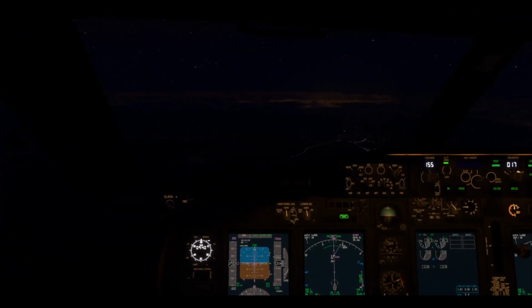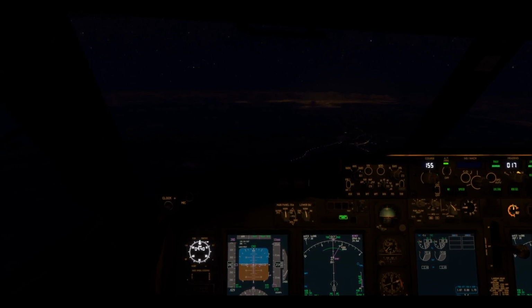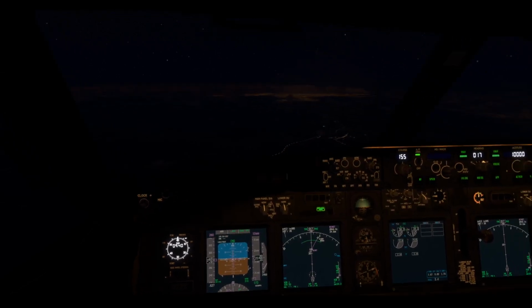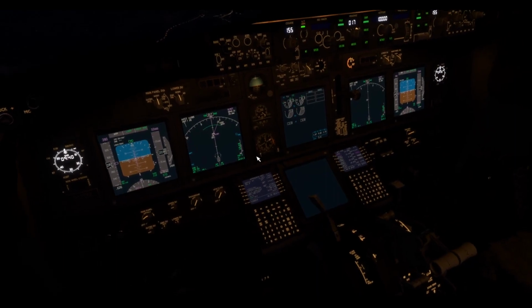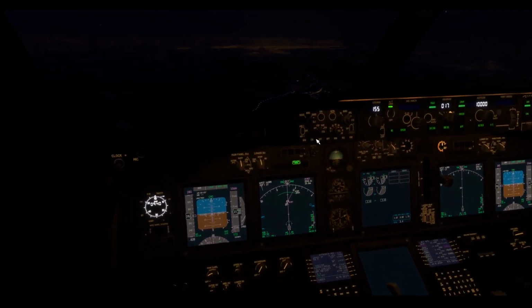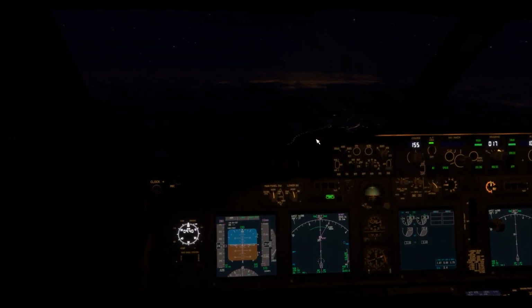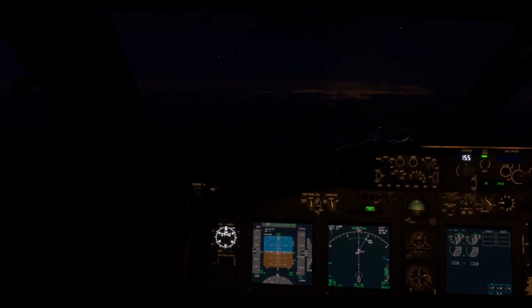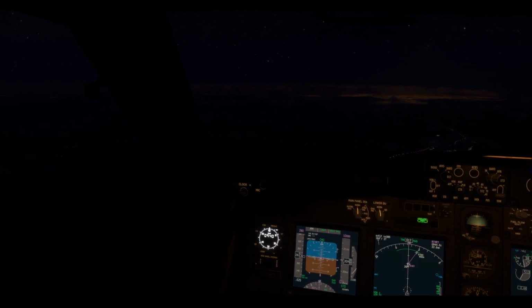Cleared RIVET 3 arrival, runway 16 right, maintain flight level 370. Okay, RIVET 3 arrival, 16 right, and maintain 370, Qantas 788. Qantas 788, when ready descend to flight level 250. I'm with you at level 350. Qantas 788, when ready descend to flight level 250. Roger, when ready, 250, Qantas 788.